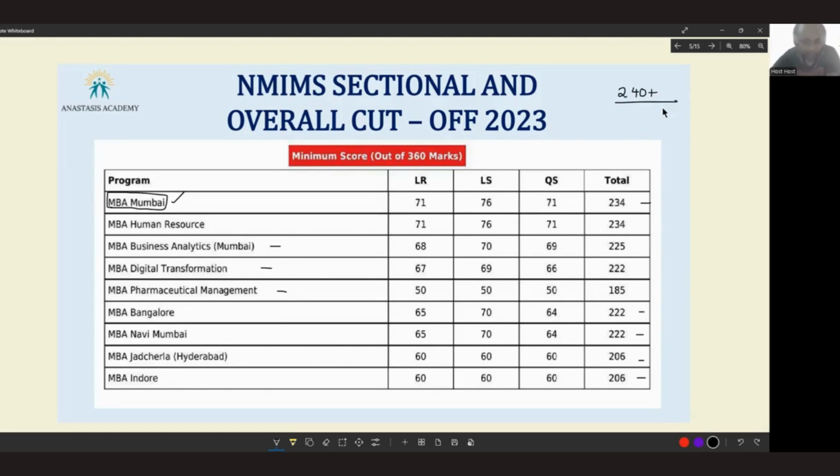Anything under 240 is dicey territory. It's not like you cannot convert it, but it is dicey because these are the absolute minimum scores that you need in order to land an interview. And for NMIMS, in the final reckoning, they have a 70% weightage on your NMAT score. So anyone who ends up getting a very, very good score in the entrance test has a much better chance than most other people.